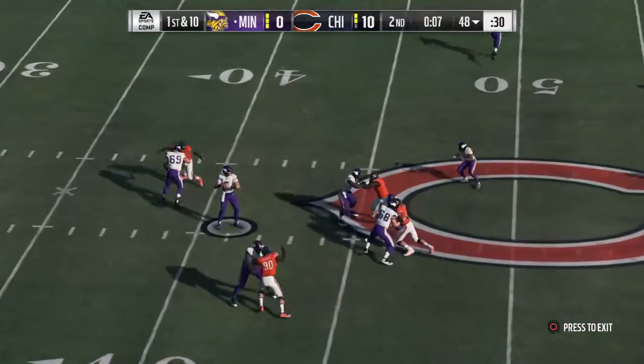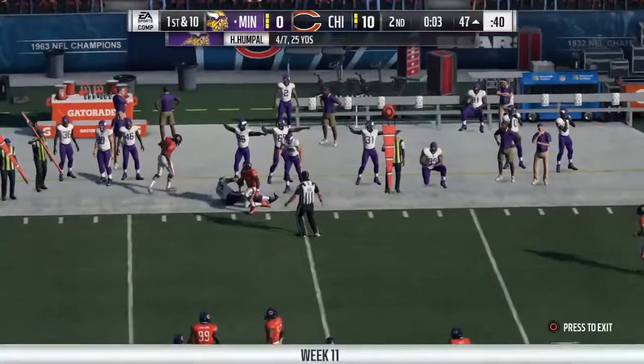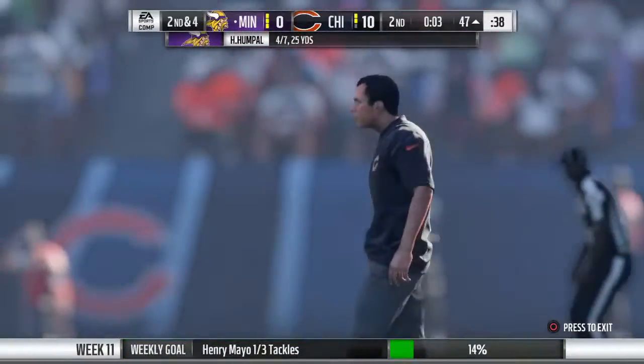They'll come out throwing here on 1st down. It's a short one here, complete to his tight end. A gain of 6 there on 1st.